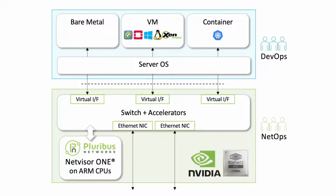So you truly have the experience effectively of a top of rack for virtual machine or a top of rack for Kubernetes pods, where instead of, if you allow me the analogy, instead of connecting a server NIC directly to a switch port, now you're connecting a VM virtual interface to a virtual interface on the switch on a NIC.